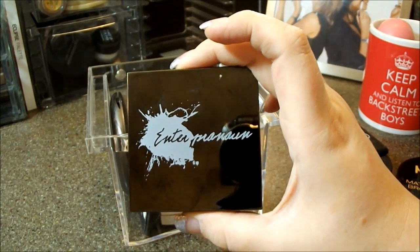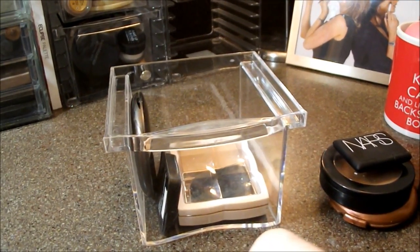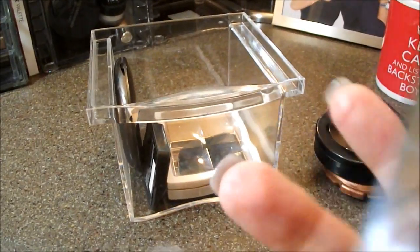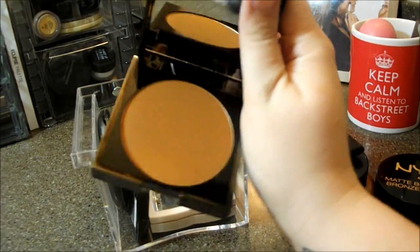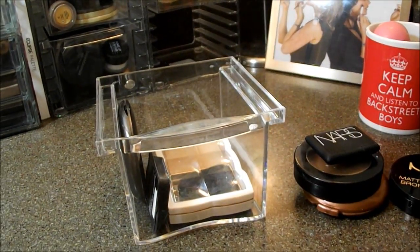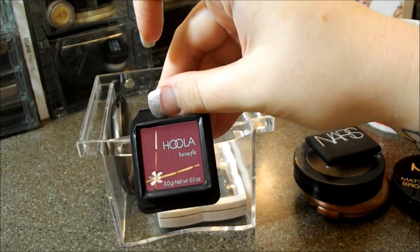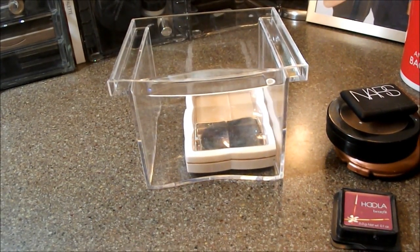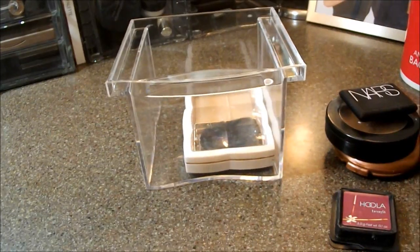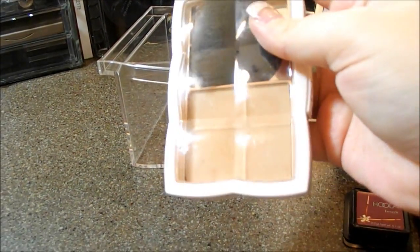Another new one is the Enter Pronoun. This one is so pretty. Oh, come on in. You can do it. There we go. That one is absolutely gorgeous. It's a little dark for me right now, but in the summer it'll be beautiful. Little Benefit Hoola, which I've had forever. Bronzer Duo, which is really, really pretty. Looks like that. And my Flower Beauty bronzer. Actually, this one I think is a face powder, but it's too dark, so I just use it as a bronzer.